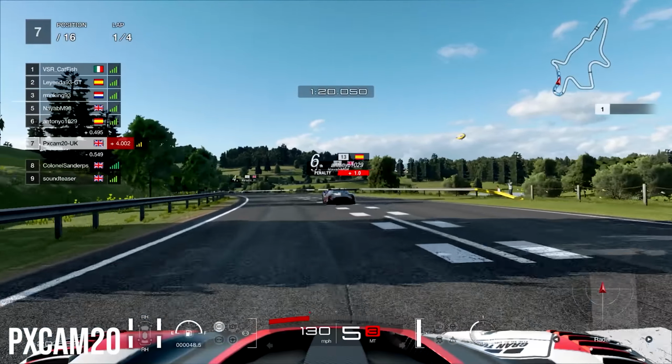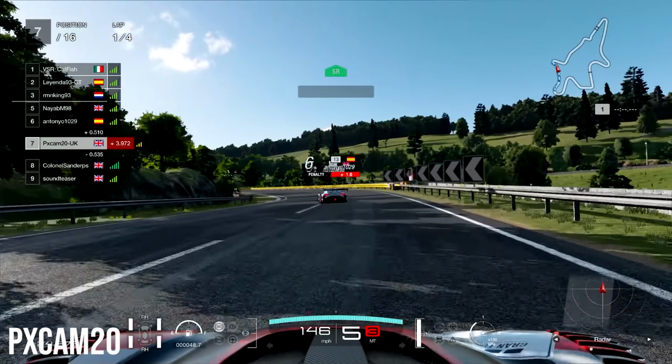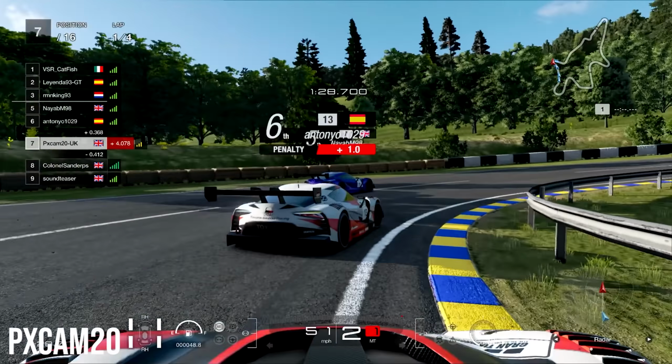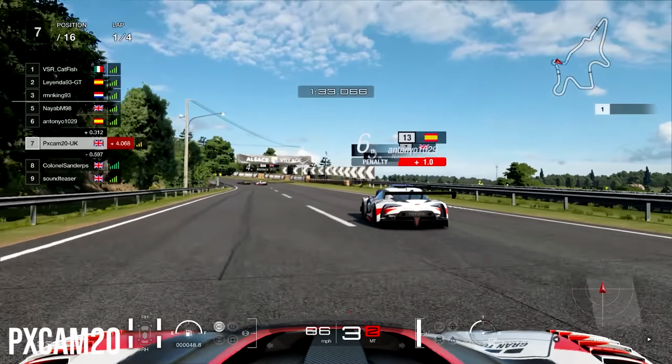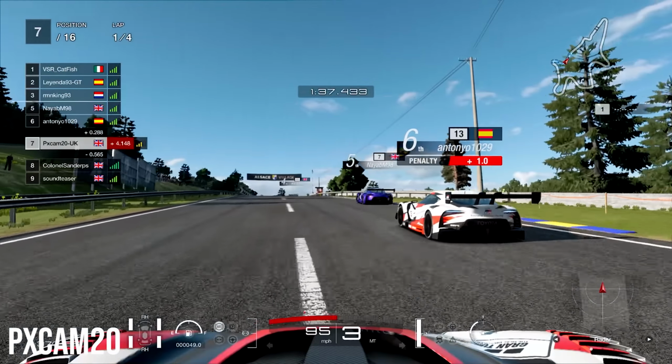So heading into the hairpin for the first time on this race, the Spaniard is going to try to make a move onto the inside of the Brit as the Brit goes a little bit wide. And you can see that he is trying to get a better exit than the Brit as he tries to go into the right-hand side, but the Brit's able to cover him. And we now go single file here as we head into this uphill corner.